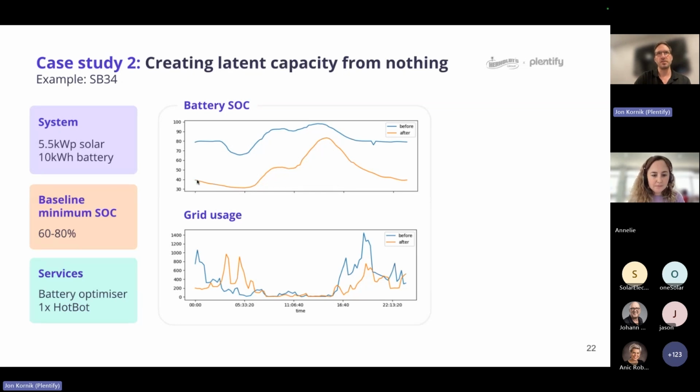Firstly, let's actually start before. You can see before they were charging their battery to full every day, but they were starting it in the morning at an 80% state of charge. Now it's starting at between 30 and 40%, but it actually never fully charges. At the same time, if you look at the grid usage, it has come down significantly, but even afterwards, there remains some grid usage in the mornings and the evenings.